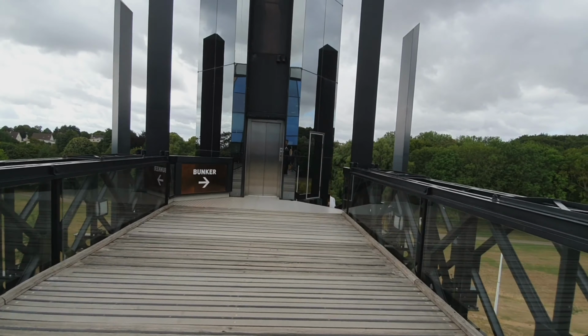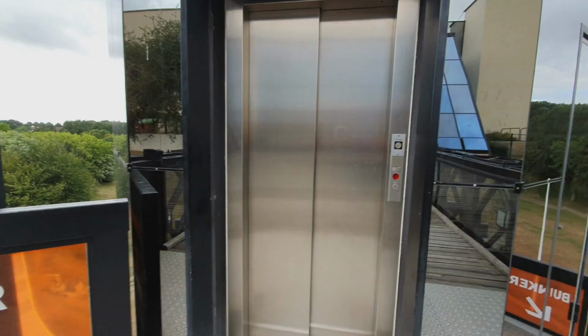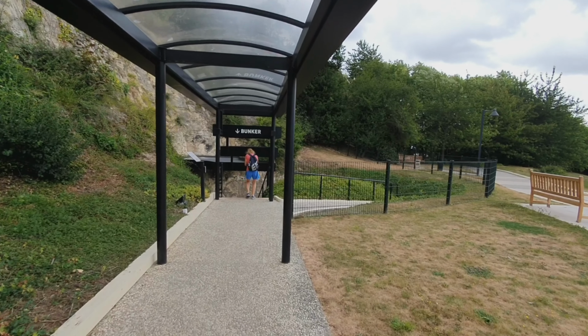Is that where we're going down there? Yeah. Oh wow, so underneath here is a bunker. Yeah. Well, that's cool. Should we go in the lift? Bunker. Wow. It's pretty dark down here. Some sort of booming noises in the background. You can hear them, they're not too loud. That's a uniform.